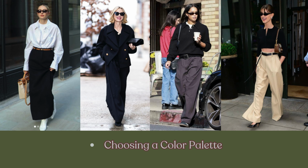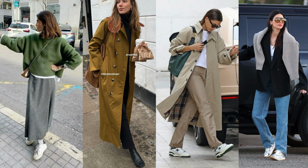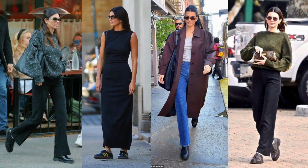A cohesive color palette is key to making sure all your pieces work together. For fall, think warm tones like camel, burgundy, olive, and mustard. You can never go wrong with neutrals like black, white, and gray. Mixing these tones will give you endless outfit combinations that feel seasonal and chic.